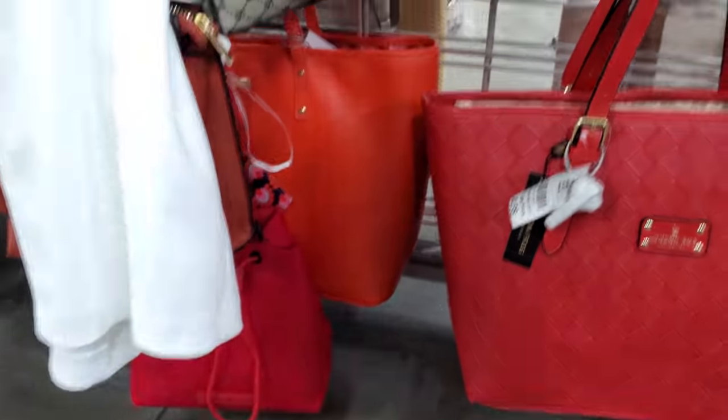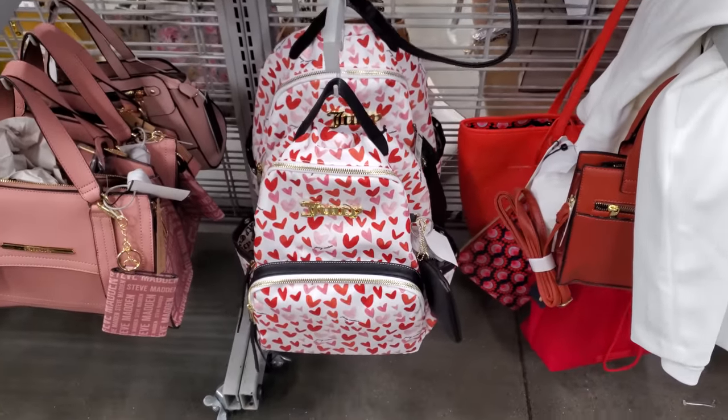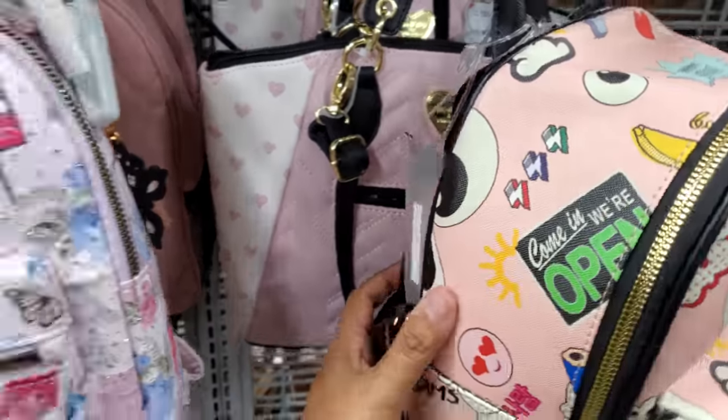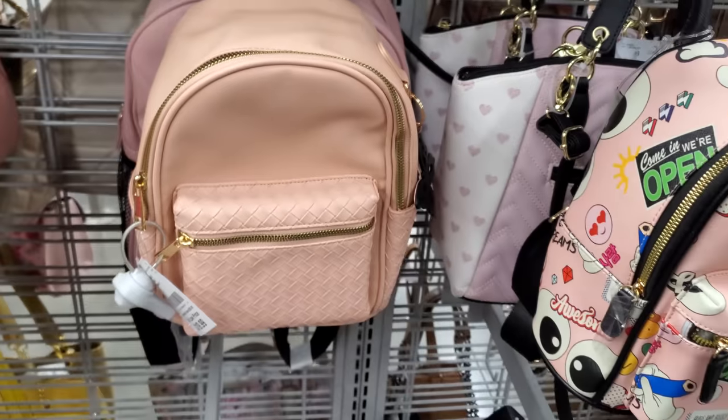$28. Tommy. And then we're going to see that juicy one again with the heart. That will be $30. More pom-poms. More Betsy Johnson for $23. Now I know we've seen these before. They're $20.